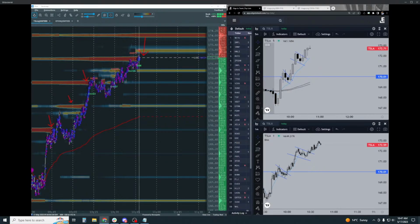For example, I can take the first one over here, and we can even zoom in if we want. You see that we break, and then we hold it, right? Then the second one: we reject, we hold, we break it. We break it, we hold, we push it. So every single one of these forms a small consolidation, and it simply starts holding and pushing more.